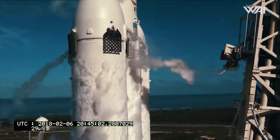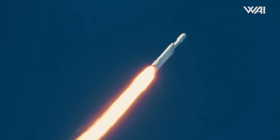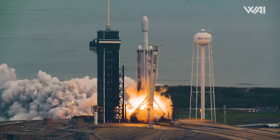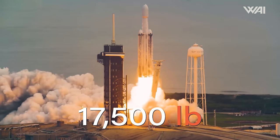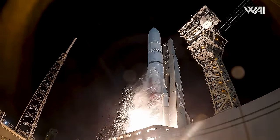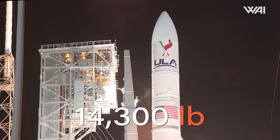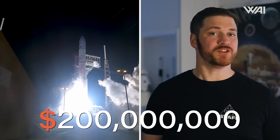Option number one is to utilize heavier lift rockets like the Falcon Heavy or the maxed out Vulcan Centaur. While exact capacities are unknown, it's speculated that an expendable Falcon Heavy can send over 8,000 kilograms or 17,500 pounds to GEO. With Vulcan Centaur, the official numbers are pointing to around 6,500 kilograms or 14,300 pounds. The downside is the cost. A full Falcon Heavy launch can exceed $150 million, with Vulcan reaching possibly up to $200 million.